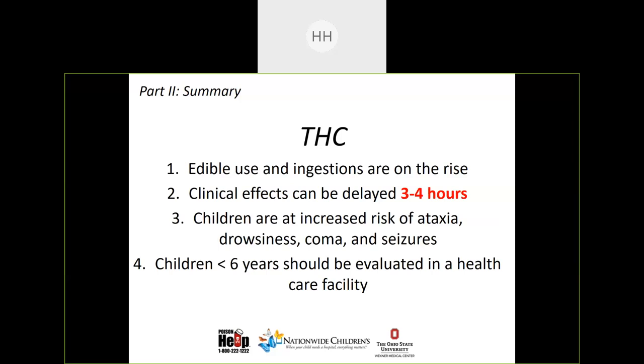So, when you talk about a child less than 6, if they have ingested a drug that the effects can be delayed for 4 hours, well, if that's any time around bedtime or nap time, it becomes very difficult to observe them at home. So we recommend referring all those kids in, and that's consistent with major tox society recommendations as well. Children, as compared to adults, are at increased risk of ataxia, drowsiness, coma, and seizures. And then, like I said, children less than 6 need to be transported.